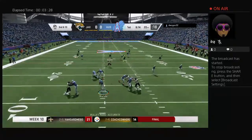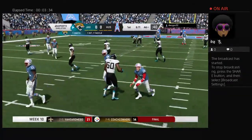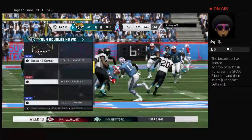From the shotgun, it's Mariota. Into heavy traffic, and it's intercepted. Picked off by the linebacker, Telvin Smith. And they'll take over inside the 45 at the 44-yard line.